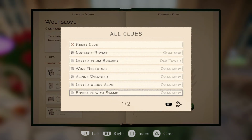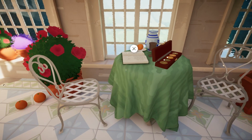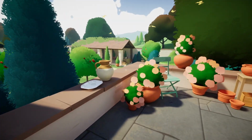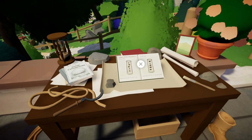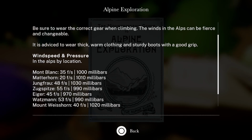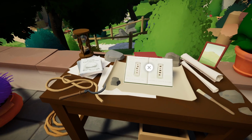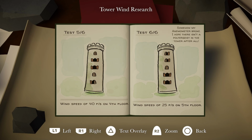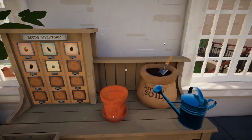Now that we have all our clues, we can place the remaining one in its spot in our book. Then we can make our way over to one of our workstations to prepare the next plant. I double-checked the wind speed testing book and pamphlet to see which combination of open and closed windows we're going to need. We're going to have to replicate test 5. I think we're ready to get started.